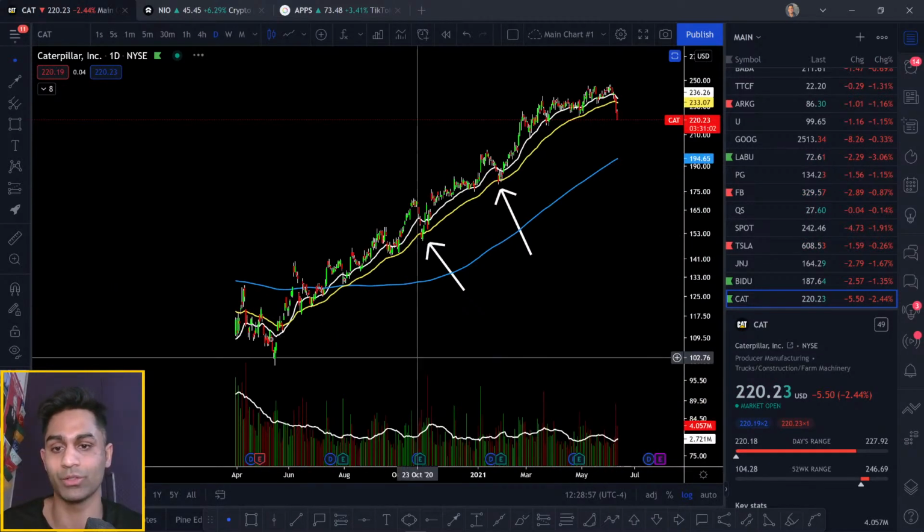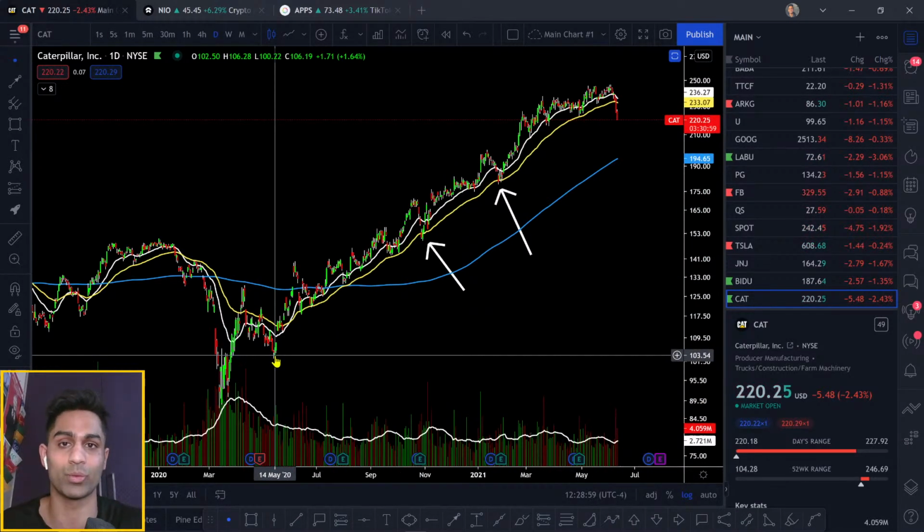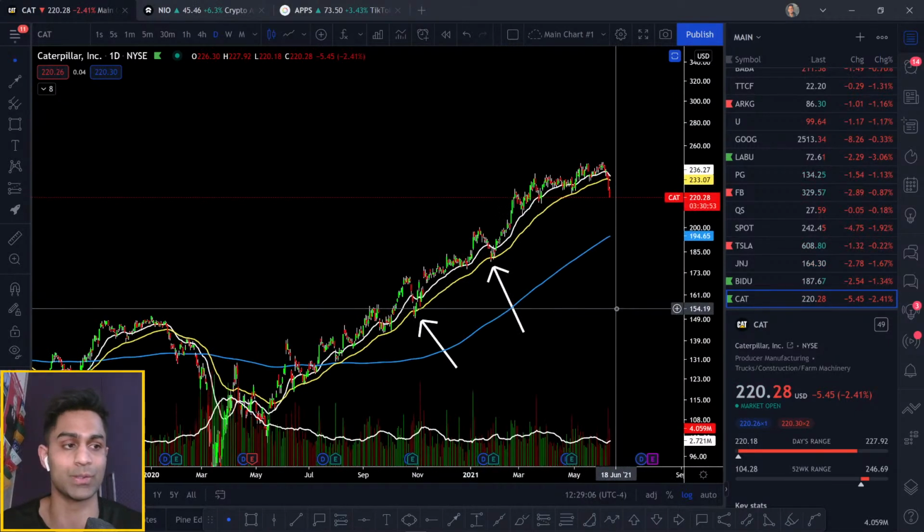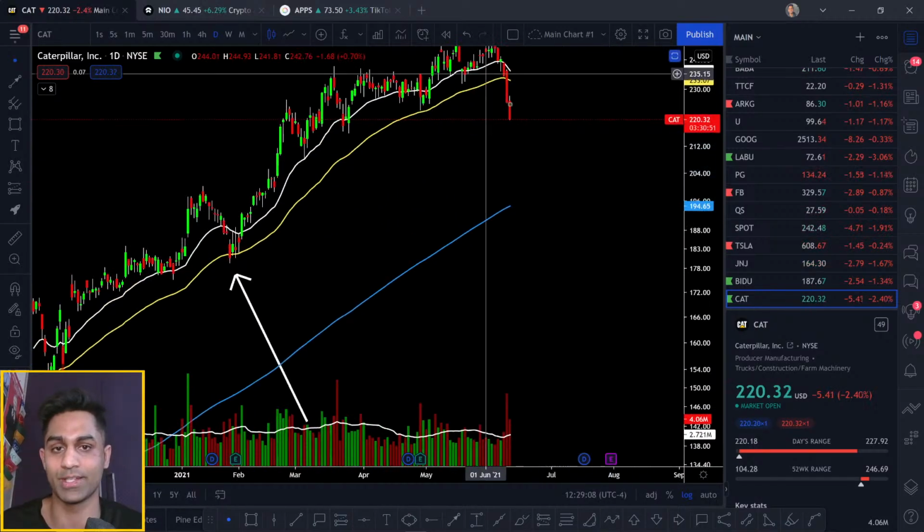And if you zoom out, you'll notice since the pandemic, since May of 2020, in over a year, this stock has never traded below its moving averages. So I think this is what traders were watching very closely. And this is the first time we're seeing that breakout.